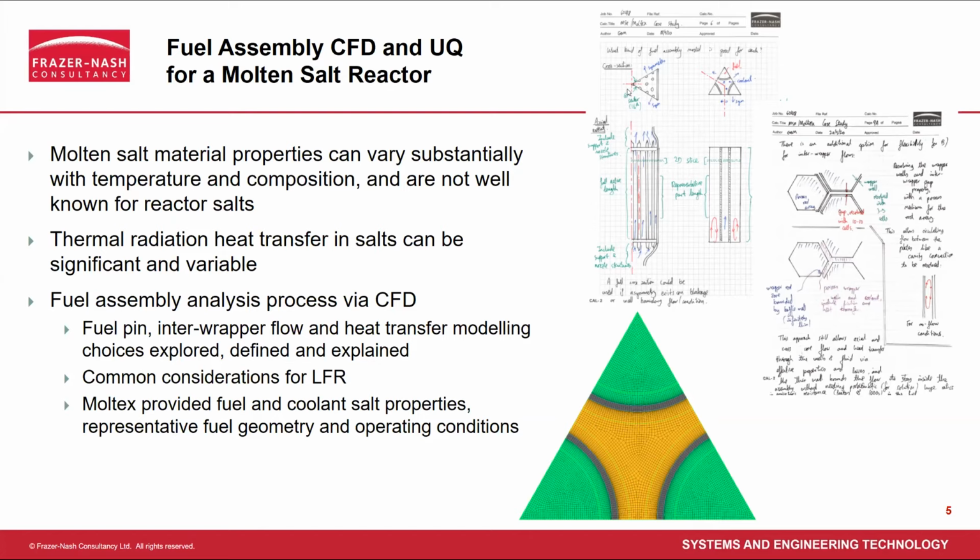Do I need the full length of the assembly? Do I need to put in the inlet and outlet nozzles and the support structures? When I've got hexagonal fuel, it's got wrappers, it's got inter-wrapper flow. How do I deal with the inter-wrapper flow? How do I deal with the fact that this is Moltex's design with liquid metal fuel inside pins? It's going to circulate itself with a heat generating fluid. How do I deal with that? Now that process I had to go through partly because I'm going to have to explain it to a reader. So it was a useful thought process of saying what the options are and what you would select and why.